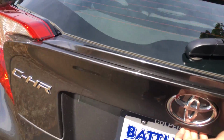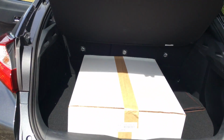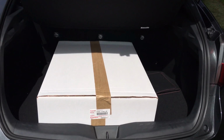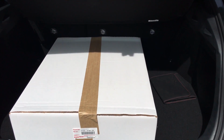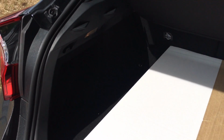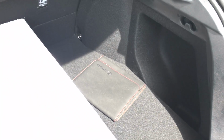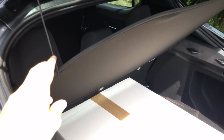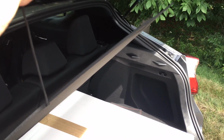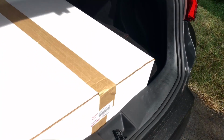So if we open this up, they both come with backup camera, the XLE and the Premium. That's standard. And they're both located in the mirror, so it's not like in most Toyotas where they're on the screen. When you put it in reverse, this is in the mirror. This one, if you're wondering what the box is, it's the all-weather floor mat package. And kind of like the Prius, it has this sunshade that kind of strings up on the upper arch of the hatch.